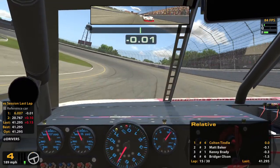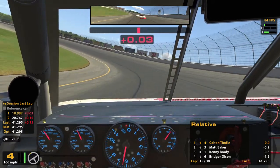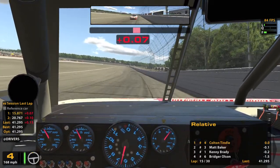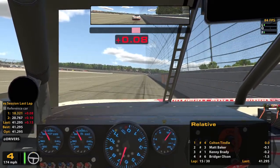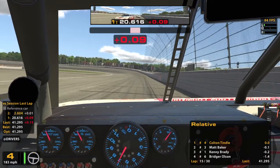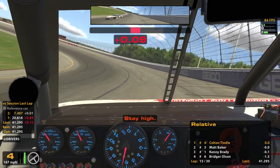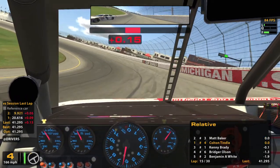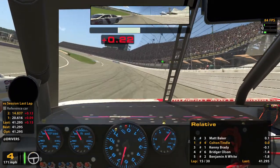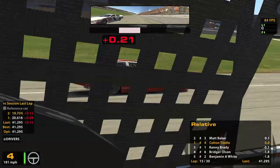Last lap was a 41.3. Yeah, I just don't have the run off the corner and stuff anymore, so he's going to get by me pretty soon. I don't have the gap that I wanted. That's okay, that's kind of what I was thinking was going to happen. I'll pay more attention to how I'm treating my tires the next time through, and do a little better.